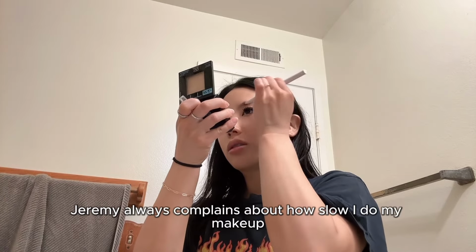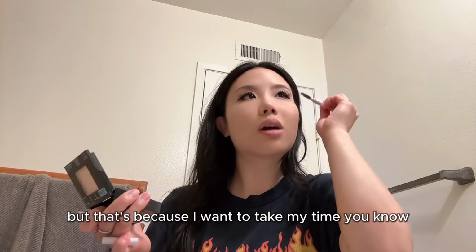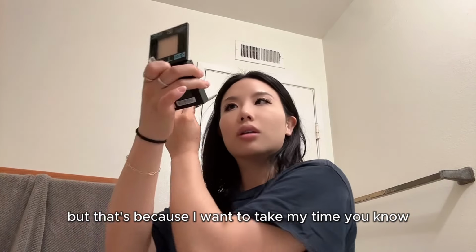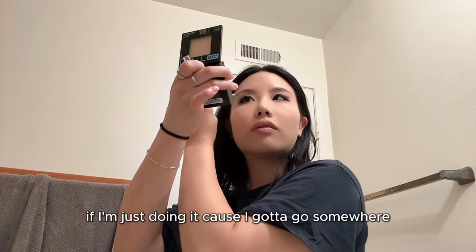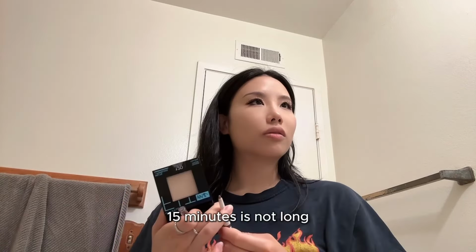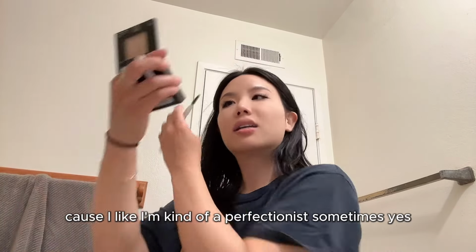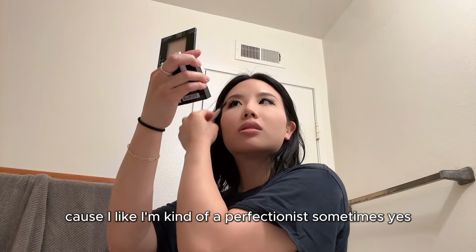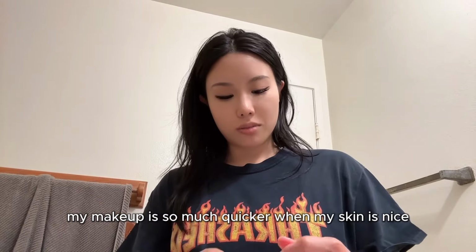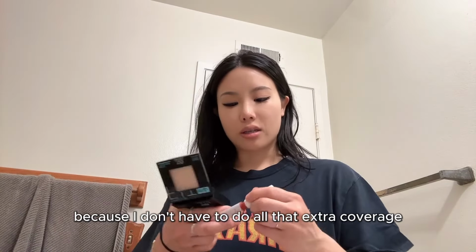Eyebrows are easy. Dude, Jeremy always complains about how slow I do my makeup, but that's because I want to take my time, you know? If I'm just doing it because I gotta go somewhere, I could do it in like 15 minutes. 15 minutes is not long. I choose to take a long time, okay? Because I'm kind of a perfectionist sometimes. Yes. My makeup is so much quicker when my skin is nice because I don't have to do all that extra coverage.